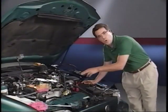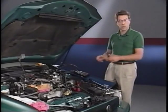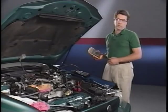Well, I've got the tester hooked up. Let's take a look at how an injector coil check is performed on this 3100 engine. In addition to the tester, you'll need a DVOM to perform the fuel injector coil test.